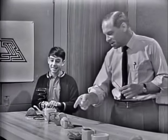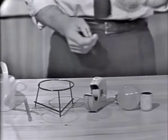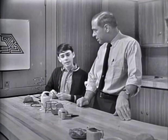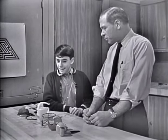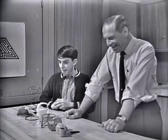And in fact, see these things here? Yes. A sieve, a spring, a watering can, and a stand, all these things. All these things are related in some way, according to a topologist. They're related? Yes. And I think before you leave, you'll be able to pick out and put into various groups these miscellaneous items. I don't know. They don't seem to have any similar characteristics.